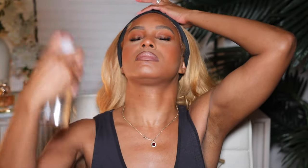Mm-hmm. Right? Well, that's a little dark. Let me see if I can fix it with a little bit of Peach Stock from MAC. Right there in the center. Ooh. Oh, this is cute. This was unintentionally cute. Okay, let me spray this face down so I can set it real quick. Hold on.